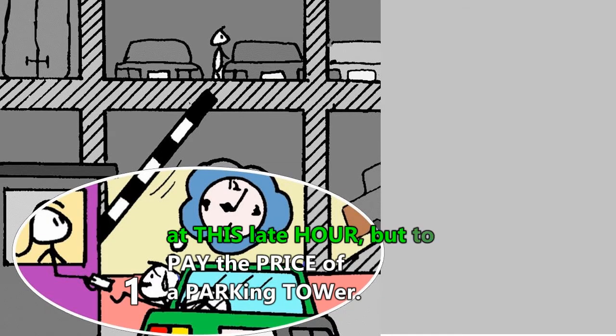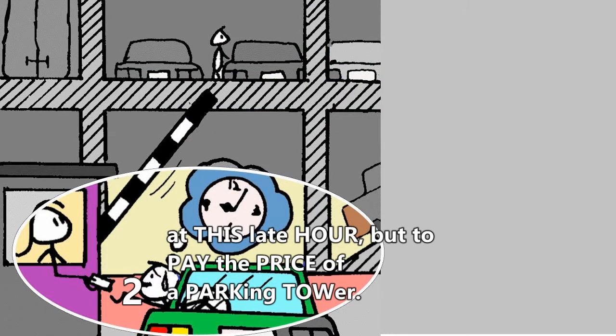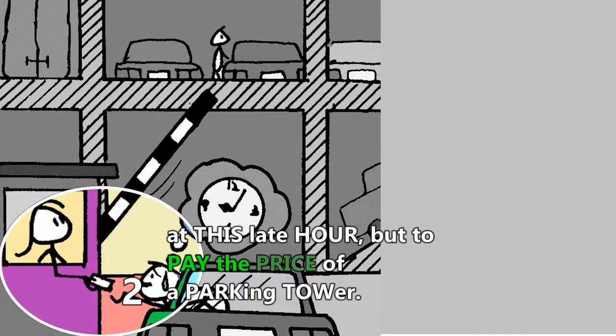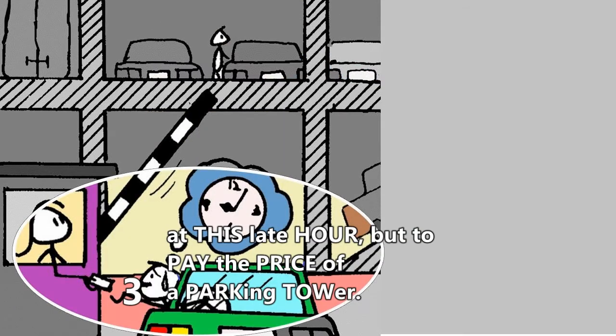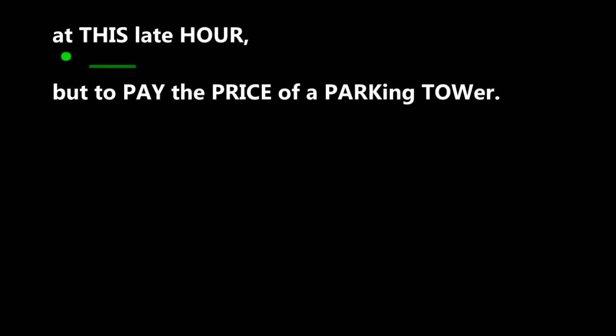At this late hour, but to pay the price of a parking tower. Let's look closely at what's happening here. Look at the strongly and lightly pronounced words or syllables to understand the importance of stress in everyday speech. At this late hour, but to pay the price of a parking tower.